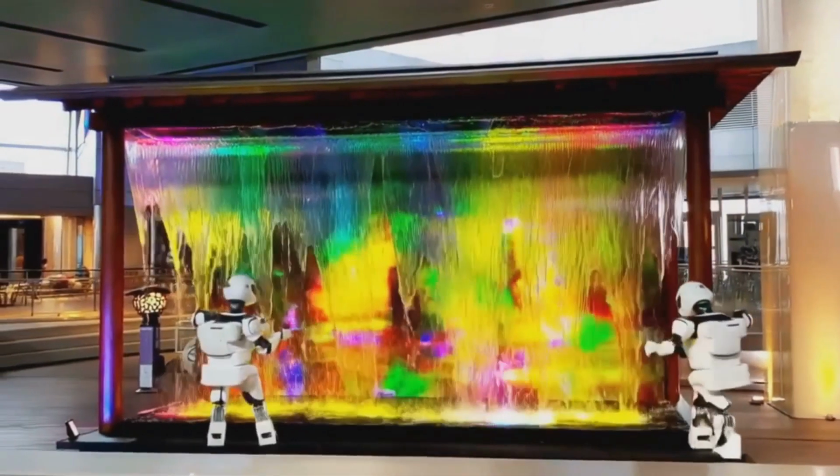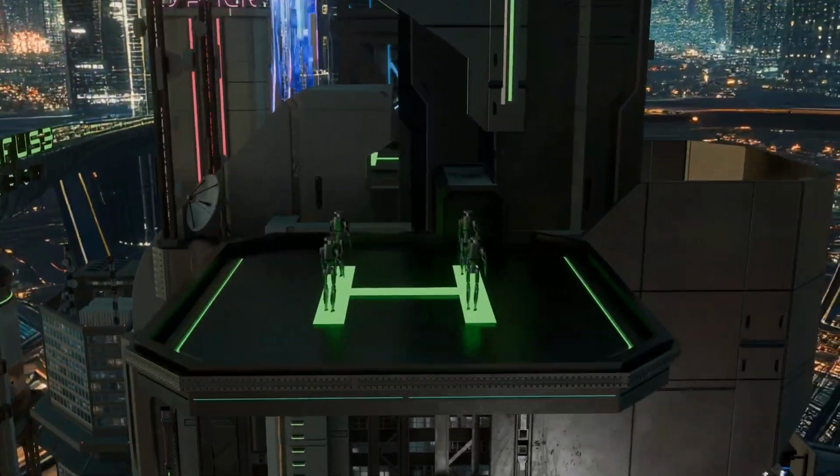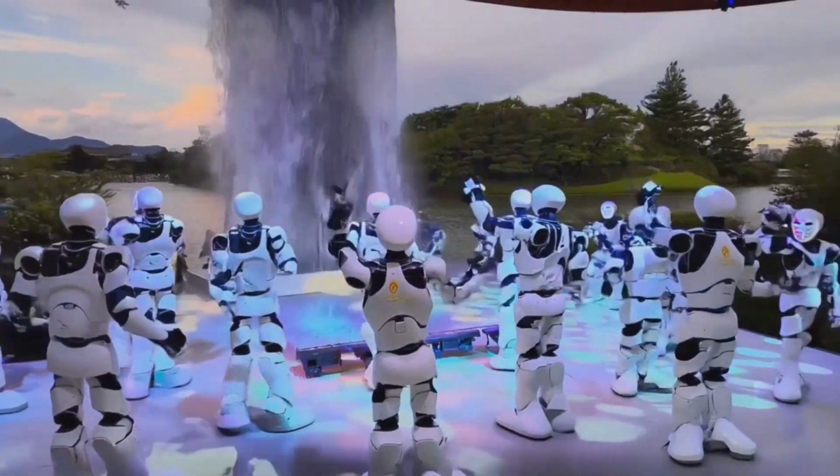I'm betting that robot tea ceremony is going to get a lot of votes, and remember, the future isn't just coming, it's already here in Osaka. Well, technically it's coming in 2025, but you know what I mean?